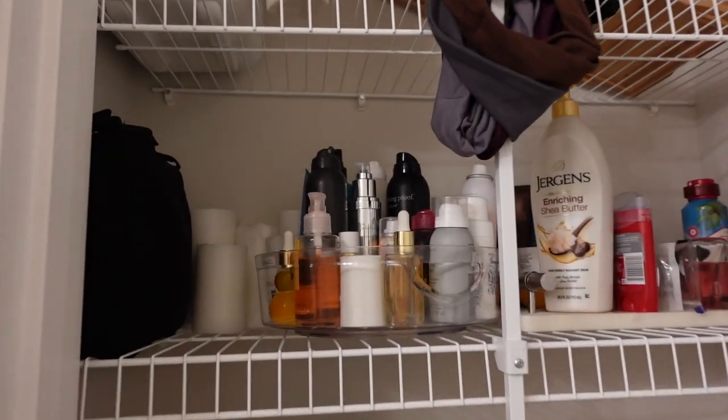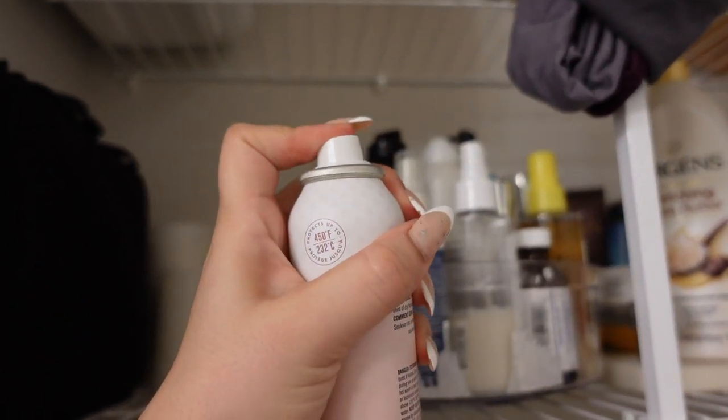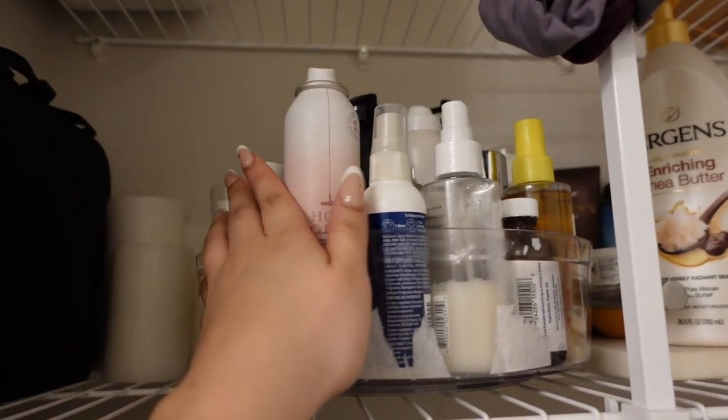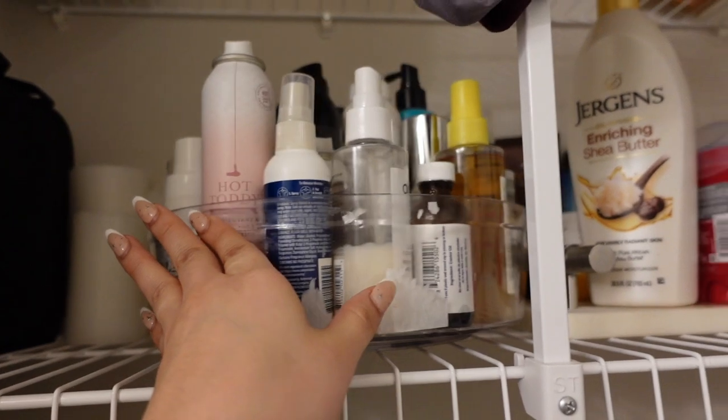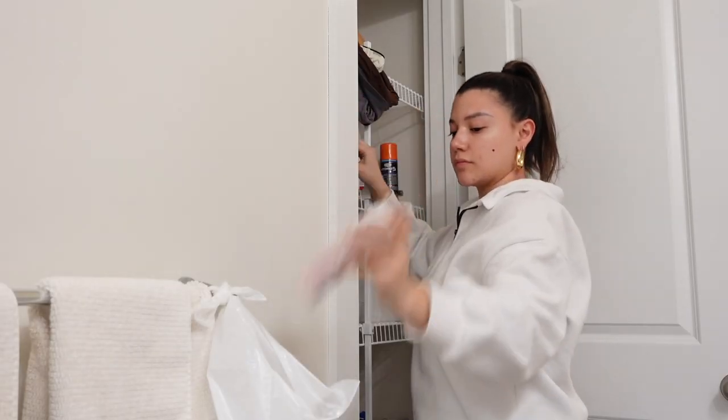Like in here, I have tons of things that are either empty, like this. I need to say goodbye because it doesn't even, you hear that? It's just air. So things like this, I'll get rid of stuff that I do not use. And yeah, let's tackle this closet.